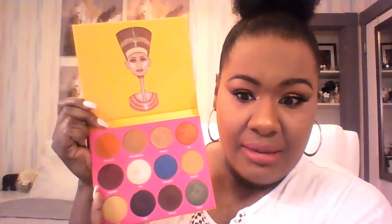Move down, Jezebel is banging. You see this color right here? Let's go ahead and swatch everything. We're gonna talk about it. So here we are, y'all. Again, starting from here, going over, and then going down. These are the colors of the Nubian 2.